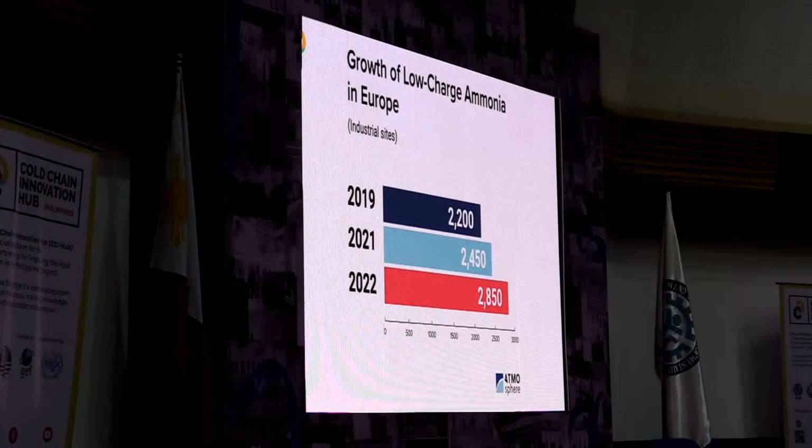Ammonia, low charge. We talked about ammonia. There are different kinds of ammonia solutions out there. What we refer to as low charge is the new generation of high energy efficiency, low charge systems that could be cascade, could be secondary, could be direct expansion ammonia. It's not the liquid overfeed as we know mostly from the rest of the world, Southeast Asia, China, etc. So the number of low charge ammonia systems is also growing quite fast.